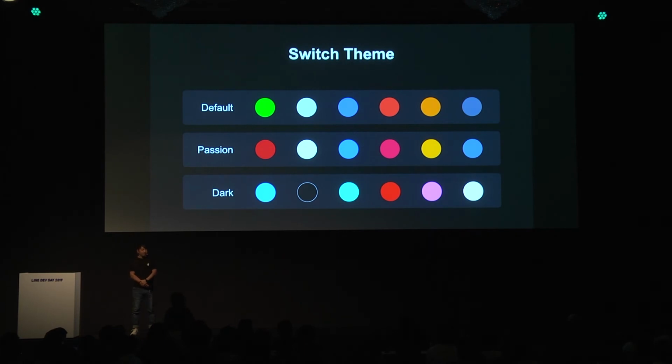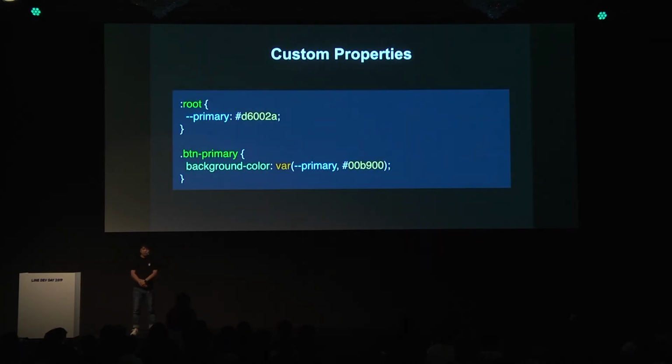If we could let developers switch themes, the design system will become a very convenient tool that better fits each service. That's why we created custom properties. You can set the primary color using the var function. If the first parameter is not set, the second parameter will be set as its substitute. Using this mechanism, you can implement a theme using just CSS.